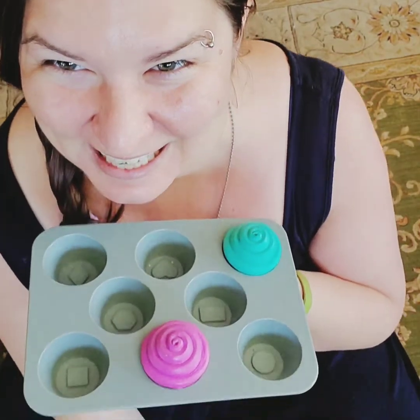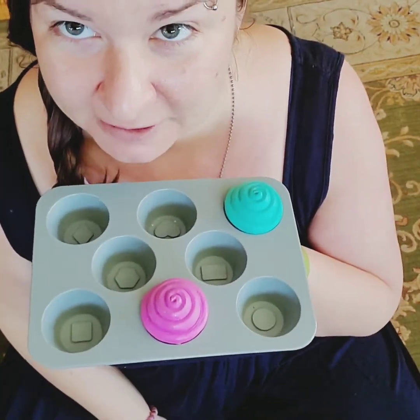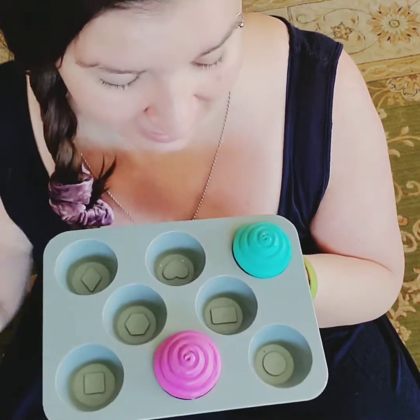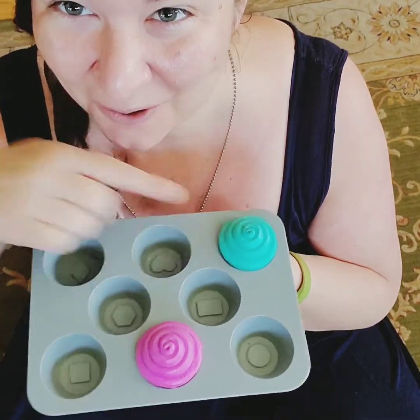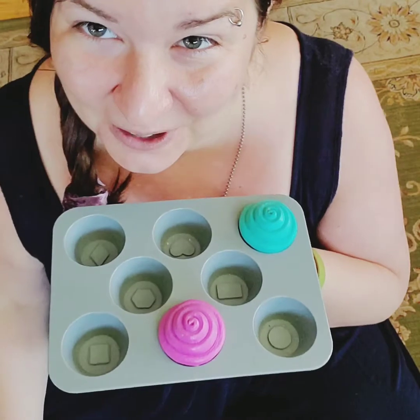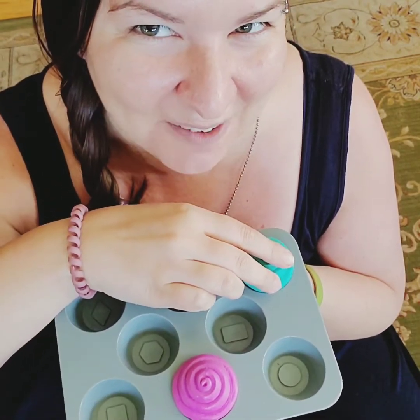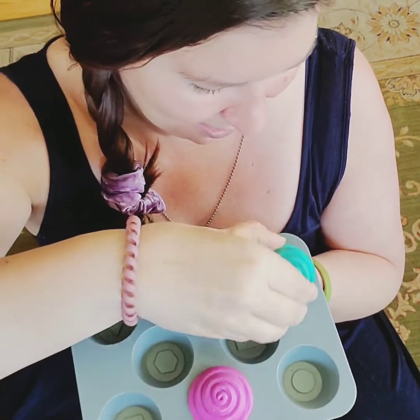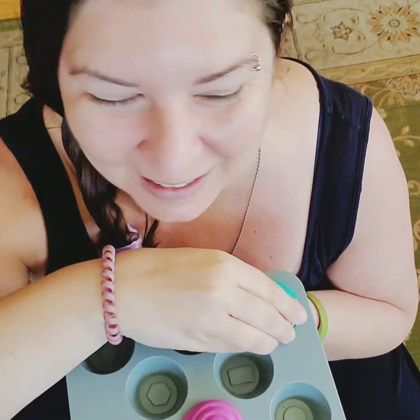So tasty. How many shapes are left? You're right, only two. Which one should we do next? Teal? What is it? Do you know? What shape do you guess is underneath the teal cupcake? Let me hear your guesses. It's a shape we sing a song about sometimes.